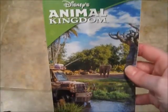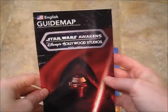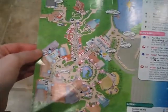Also picked up the Animal Kingdom guide map. And a lot of the stuff closes pretty early, so they give you a time schedule of when everything opens and closes. Just more information about the parks and the park map, all the different rides, places you can eat and shop, and the Hollywood Studios, so Kylo Ren. And it's a pretty small park, and with most of it closed due to construction, it's even smaller. So all the information about the parks. Now I could have sworn I had an Epcot one, but I guess we must have dropped it somewhere.